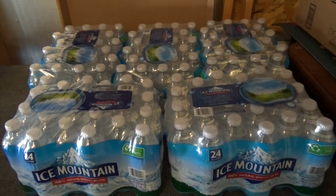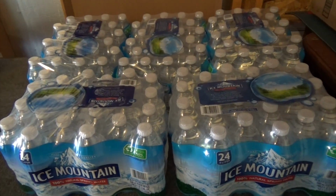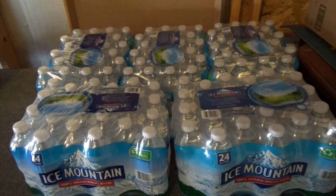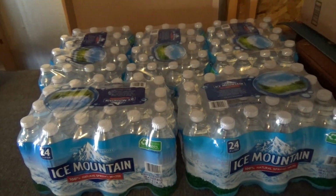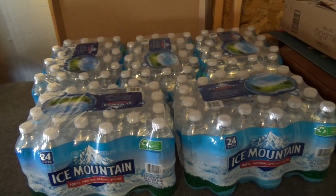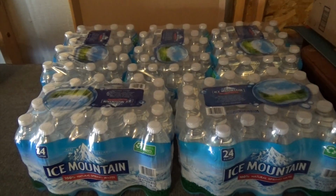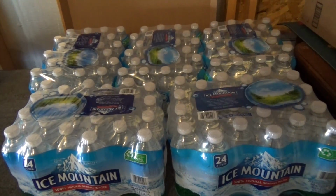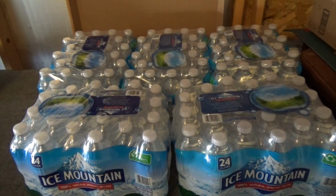But we will recycle the bottles that the water comes in, and we just haven't been able to do our usual Sam's Club water haul in a little while. So we've been getting water from Meijer or from Target or from whichever grocery store we happen to get it from. So for today, he picked up the water from Meijer.